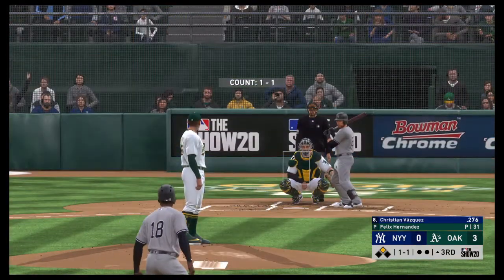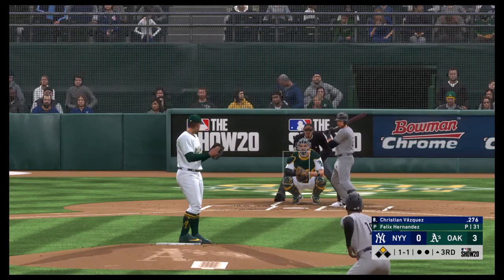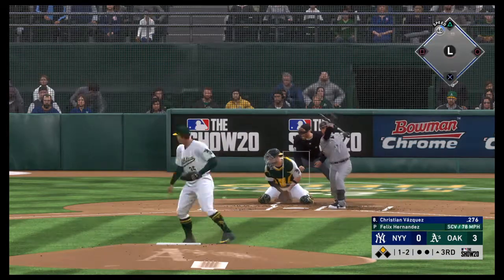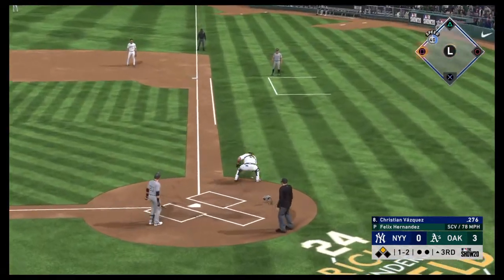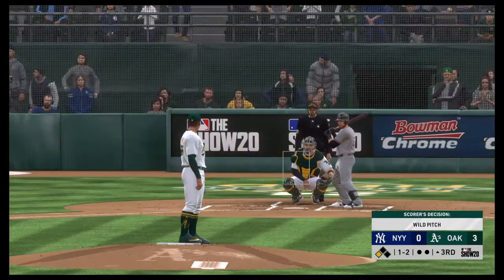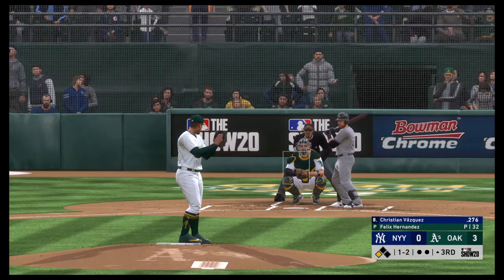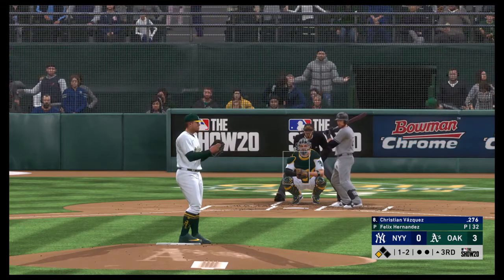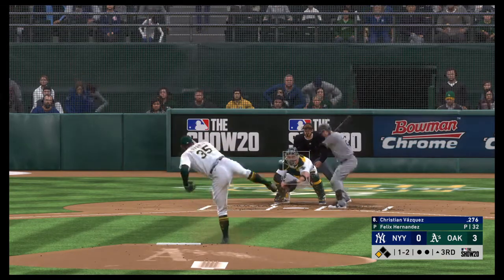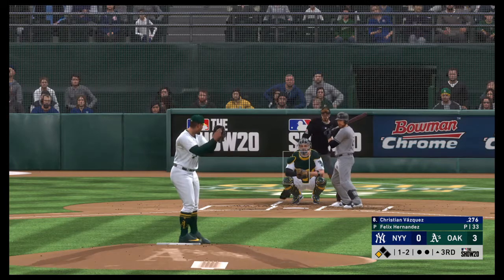Batting in, the catcher, Christian Vasquez. At the plate now, Christian Vasquez. In the dirt here. Throw goes over to third, and he's going to make it up to third here as he advances on the wild pitch. A 1-2 pitch from Felix. A runner in scoring position with none out.